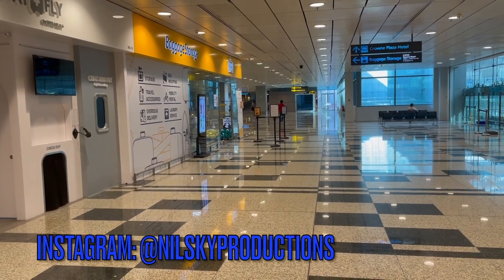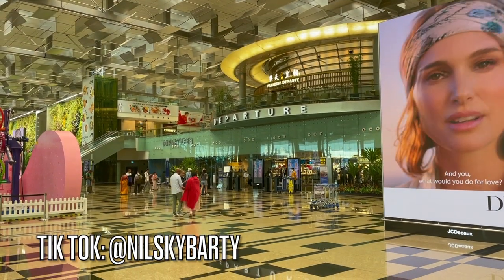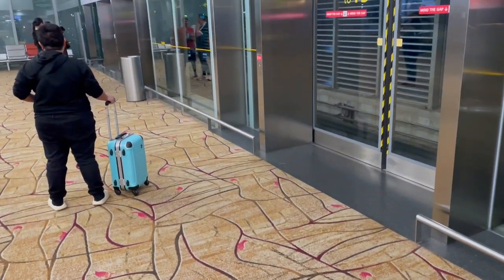Alrighty, so if you're flying to South Asia on a Singapore Airlines flight, your aircraft will depart from Terminal 3. If you arrive from Terminal 2, you can hop on the SkyTrain that conveniently links all the terminals together. They're very efficient and they run every 5 minutes.